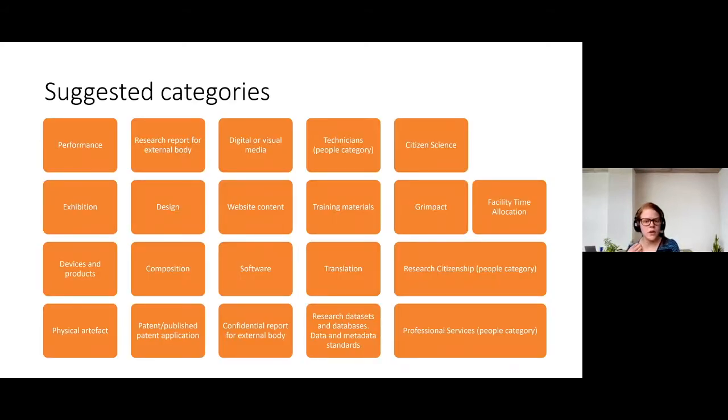So at the moment we have 21, if I counted correctly, suggested categories that we can pick from. They range from software and data sets, so the ones that actually are also good to go into REF, to actual people categories like professional services or research citizenships or technicians, and that really shows that there is a need to recognize those hidden roles that usually don't have any opportunities to get an award, or that don't get much recognition, but that are really key for researchers to carry out their research, and without whom most of the big research projects wouldn't happen.